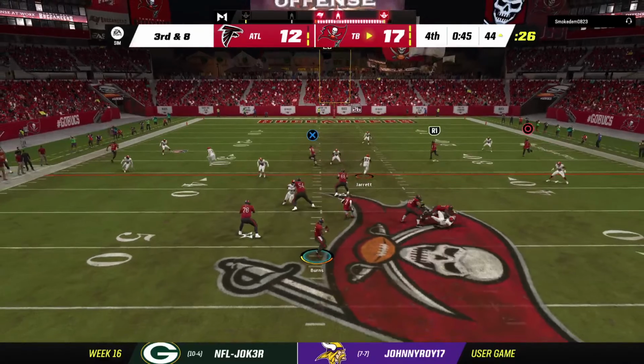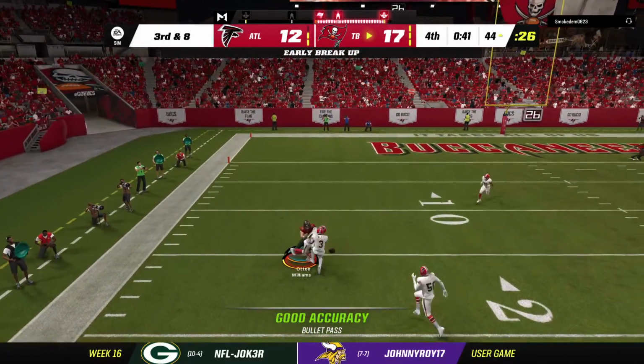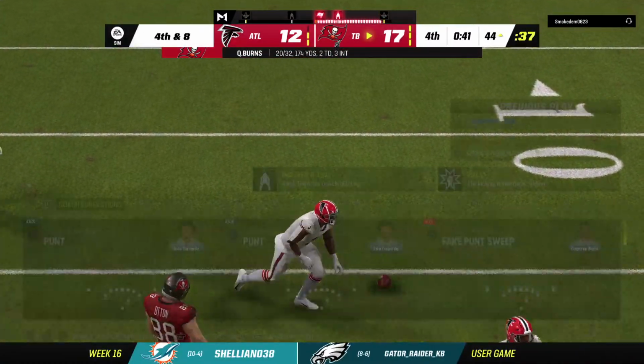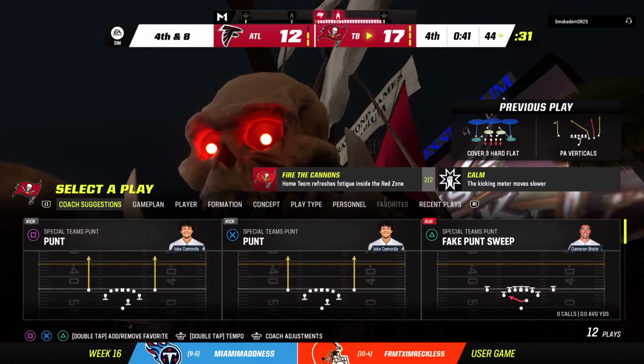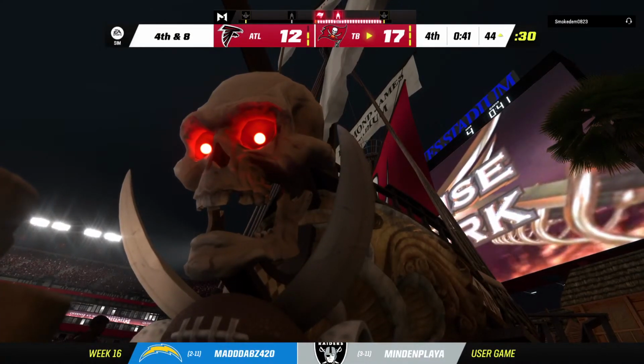Off play action. Burns. And incomplete on the deep ball. From a defensive perspective, they had exactly what you want anytime they want to throw the football. There was pressure on the quarterback. They were getting after him, and they tightened down on the receivers and forced the incompletion.